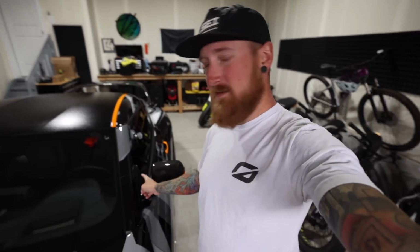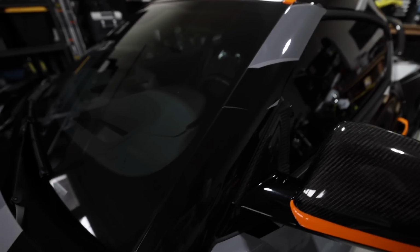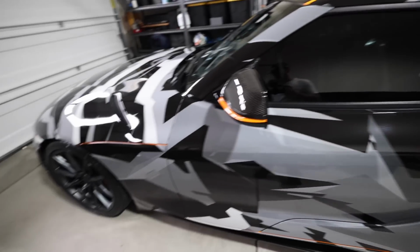So ArmaSpeed and a bunch of other companies make these little deflectors right here. I think these look the best out of everything that I saw, just nice and simple. As the wind comes over the car, it just goes boop and pushes itself away from the window. That way you can drive as fast as you want with the windows down.